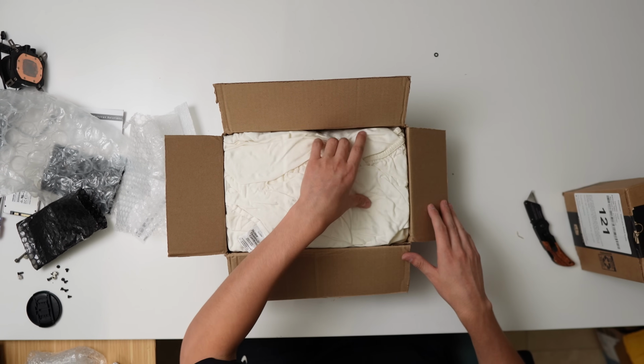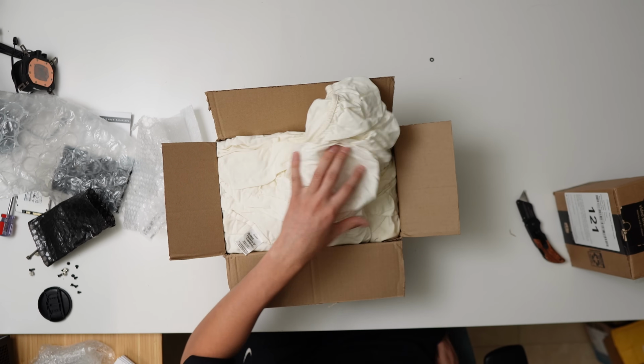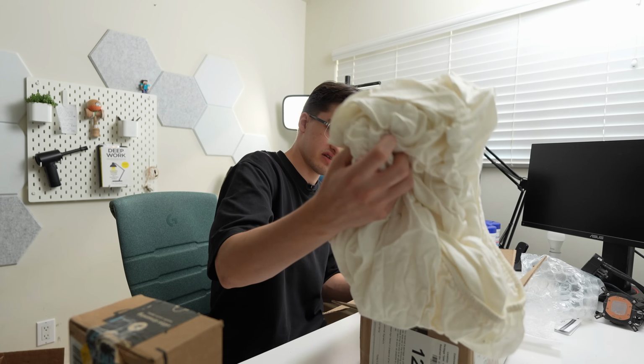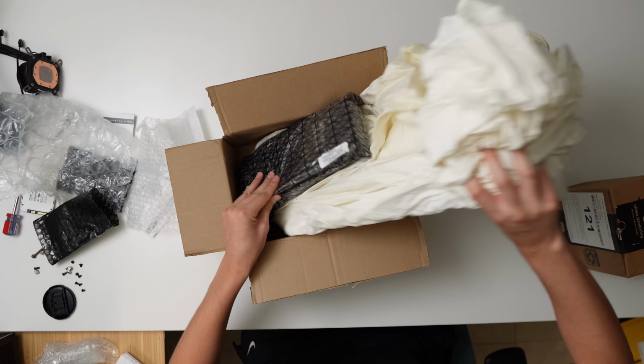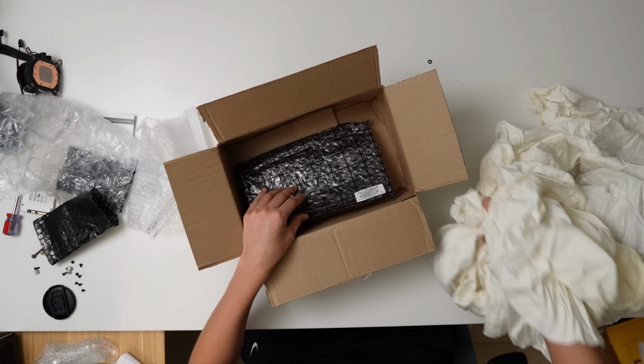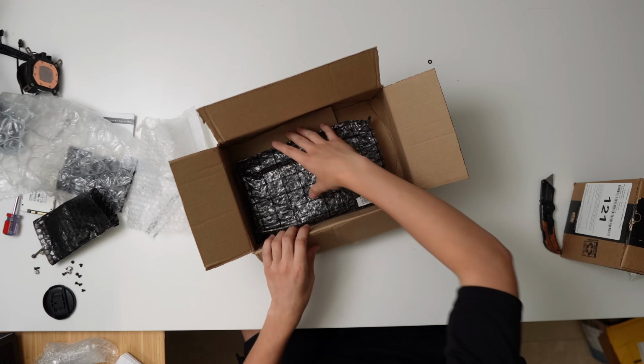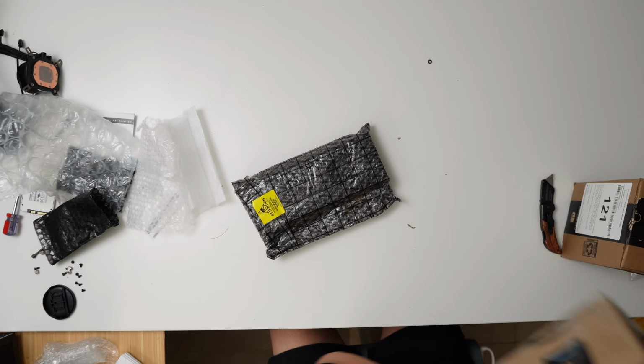Did they really ship it in their bed sheets? And these kind of look yellow, man. That's kind of nasty. Okay, let's just, yeah, they shipped it in a bed sheet. Oh my God. Just throw that away. It is a graphics card.